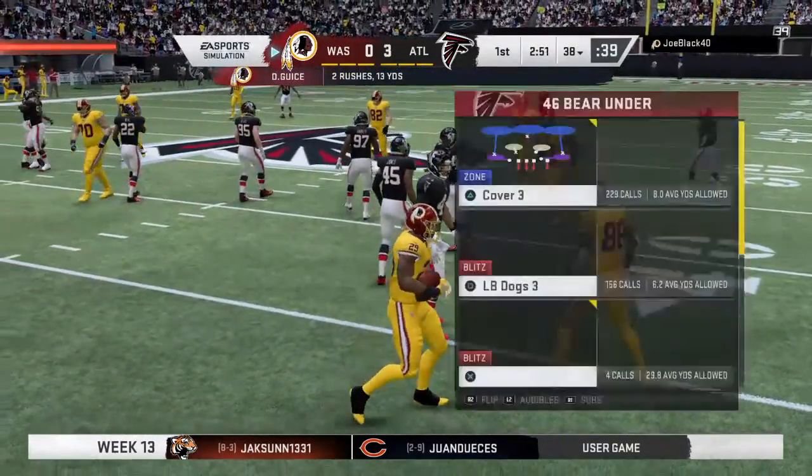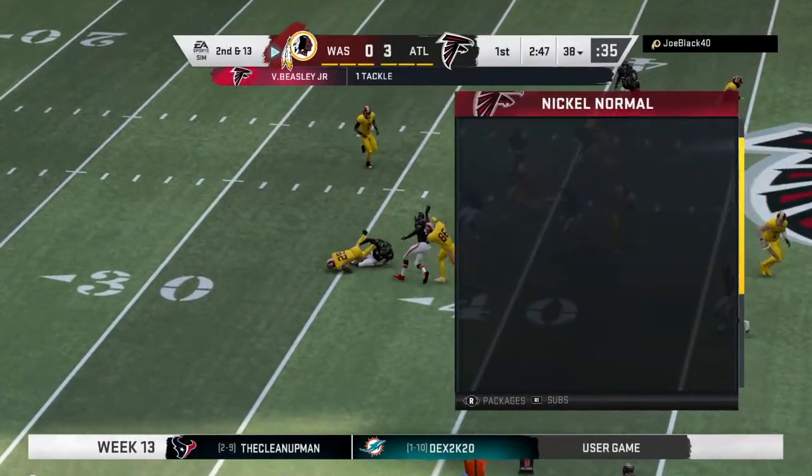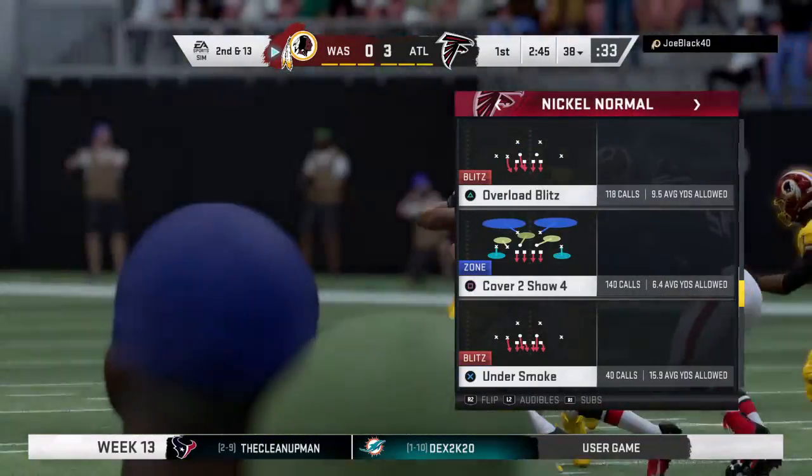And this play will be blown up. He'll lose yardage back at the 38. That's going to wind up a loss of a full 3 yards on first down.